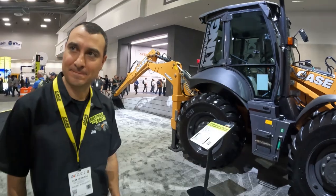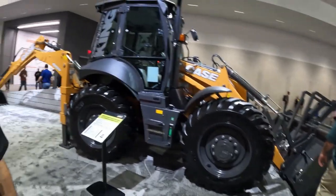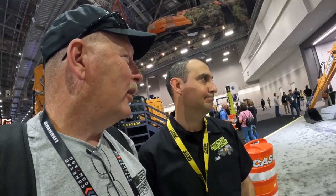Now this is what I cut my teeth on, 580s, so K's and L's. That's what I started on. Good stuff. That was 20 years ago, but they've come a long way, and we keep expanding our lineup for sure. In my opinion, it's really hard to beat a Case backhoe.